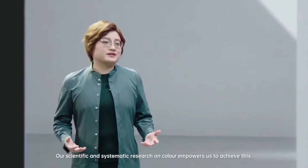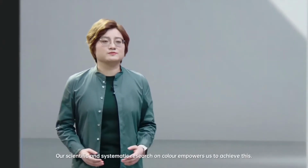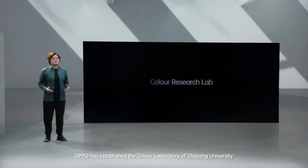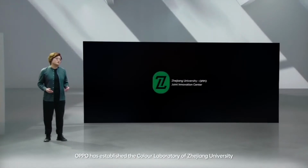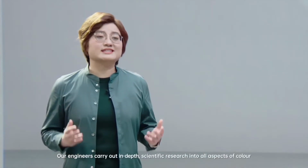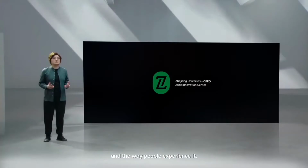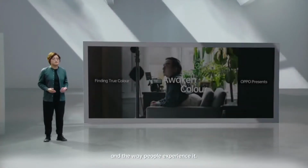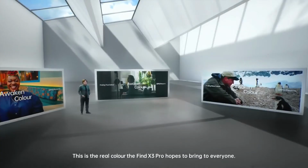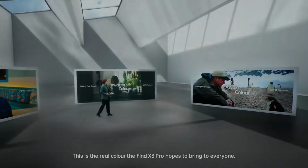Our scientific and systematic research on color empowers us to achieve this. Oppo has established the Color Laboratory of Zhejiang University, Oppo Joint Innovation Center. Here, our engineers carry out in-depth scientific research into all aspects of color and the way people experience it. This is the real color that Find X3 Pro hopes to bring to everyone.